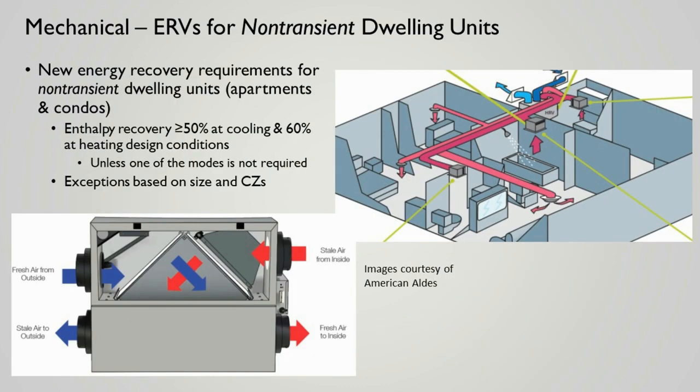Energy recovery ventilators are now required in non-transient dwelling units. This primarily affects apartment and condominium complexes that are at least 4 stories tall. The requirement is for enthalpy recovery of at least 50% at the design cooling condition and at least 60% at the design heating condition. In some climate zones, both heating and cooling may not be required, so only one of the two requirements would apply. There are exceptions based on the climate zone and system size.